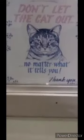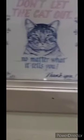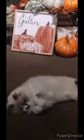Look, please do not let the cat out, no matter what it tells you. Oops, the cat's out of the bag. Anyways, that cat is so cute.